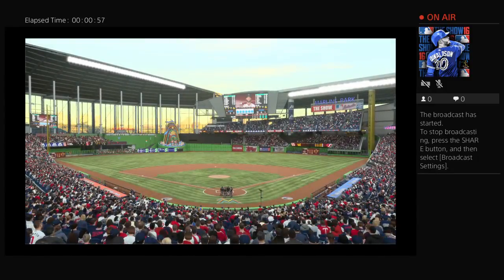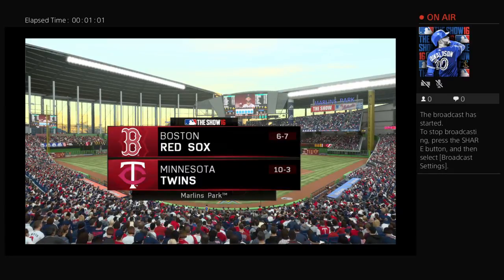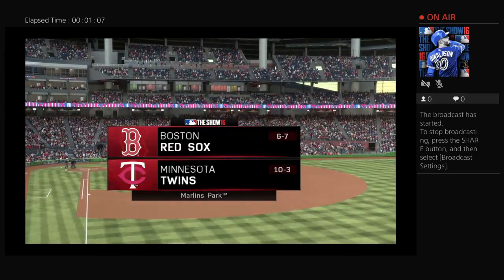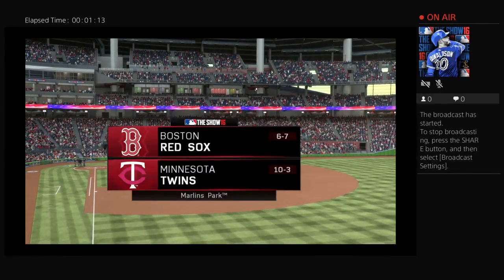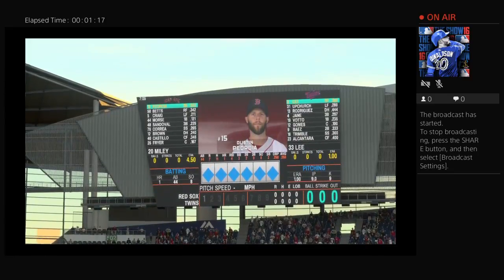MLB The Show's coverage of Major League Baseball brings us to the great state of Florida and Marlins Park in Miami. Tonight, it's a spring training matchup between the Boston Red Sox and the Minnesota Twins. And now here's how the visiting Red Sox line up in this one.